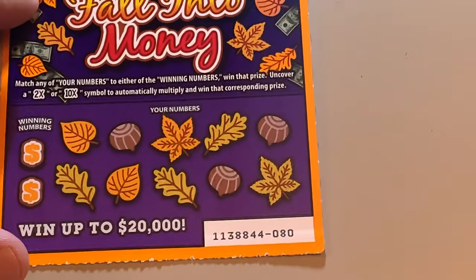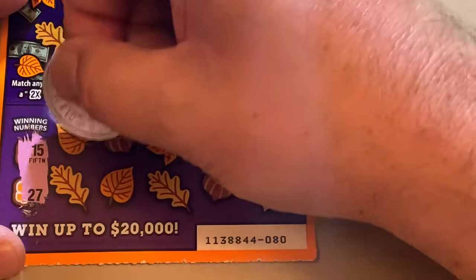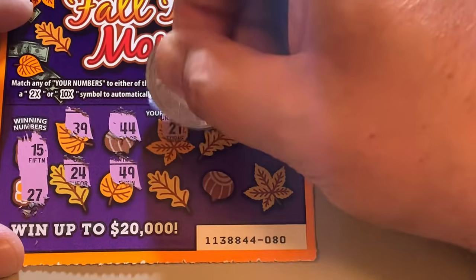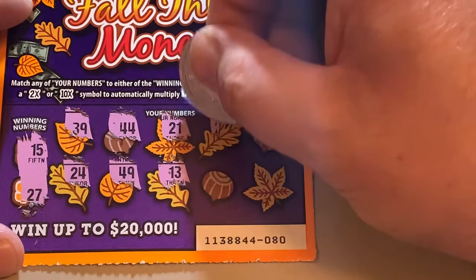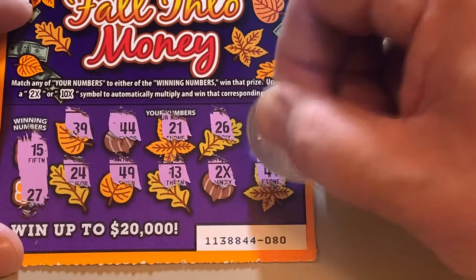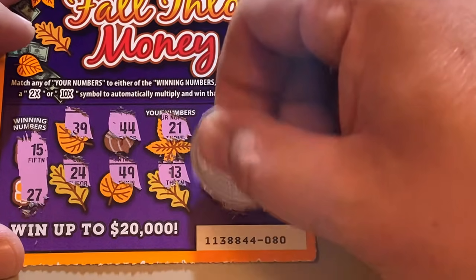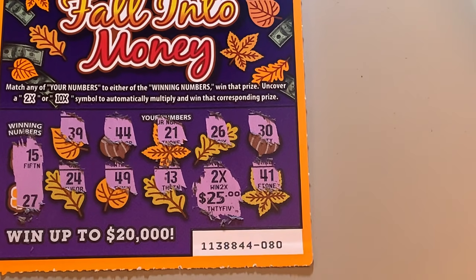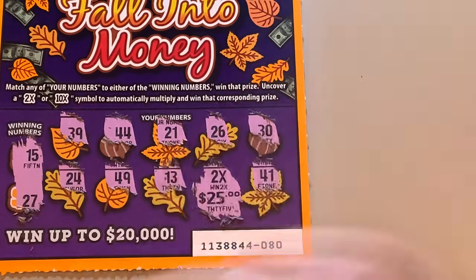Here's a different roll. Ticket 80. Got 15 and 27. We have a 2X. We have a 2X. All right. It's going to be, folks. Wow, look at that. 2 times $25. That's a $50 win. That is the best 2X we have had in years. Yes. Wow. All right. Excellent. Well, we're in the profit now. We just fell into some money.